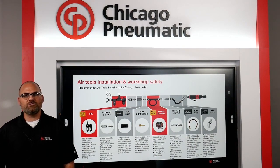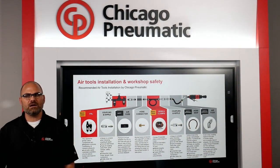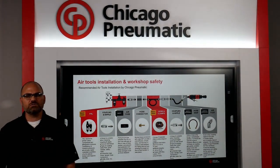With safety and tool efficiency in mind, we always recommend for all our air tools an air tool installation guide like you see here on this slide. Starting with an FRL unit to filter and provide clean air to the tool, regulate pressure to provide optimal tool performance, and lubricate the tool to improve its lifespan.